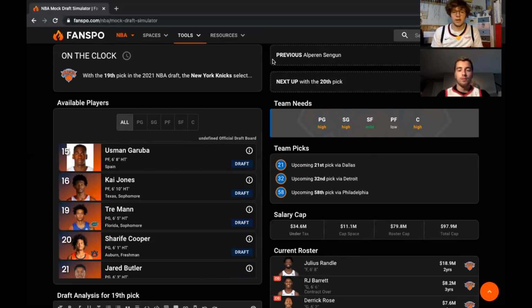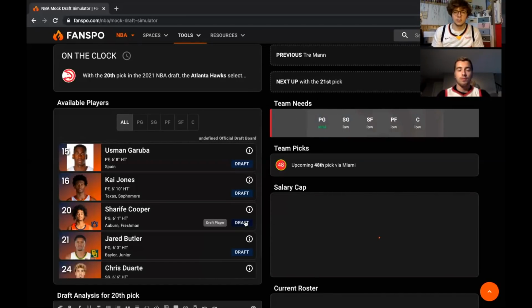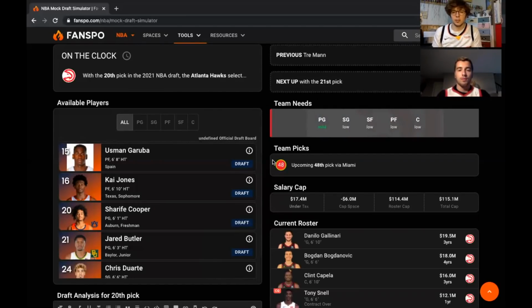But at this point, I'm going to have them go with guard Tre Mann. I think he's a phenomenal fit into this Knicks team. It was clear in the playoffs they needed someone else who could take some pressure off Julius Randle. I think they need an influx of playmakers and shot creators. Tre Mann does a little bit of both very well. Tre Mann, a very good shot creator, also, I believe, an underrated playmaker in this year's draft. Coming out of Florida, he was their key guy, and I think he really helps Julius Randle in the half court moving forward.